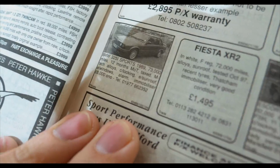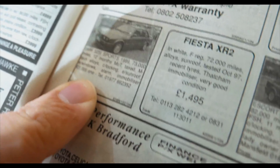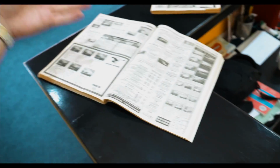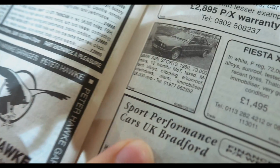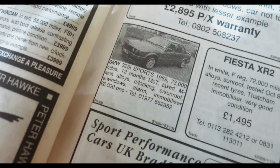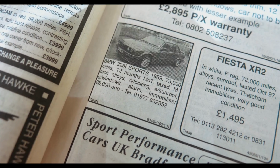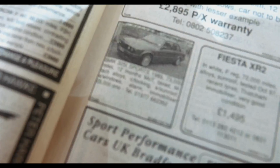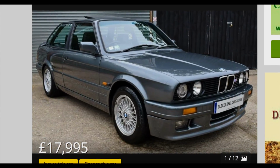325 Sport BM, £6,000. That is a car that you would definitely want to have your hands on today. Pretty much every single one of these cars in both of these magazines you want to get your hands on. But a 325 Sport, they are a car that are rapidly going up. To get that car today in good condition, like that spec, that looks like a nice one. At a guess, I would say in the region of £20,000. So that's a nice car.